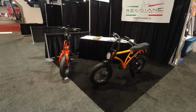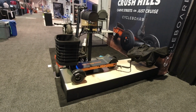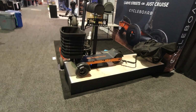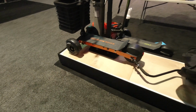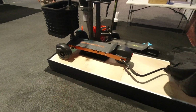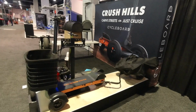REGGIANE.EU. Check them out. Look at this thing. It's an electric tricycle scooter, cargo scooter. You can put your groceries there. I don't know how big the motors are, but they look big. Got a big battery. It's got suspension, stability with 2 wheels in the front, and a cargo rack in the back for the kids. That's pretty nuts.